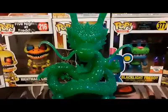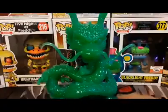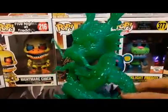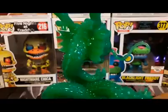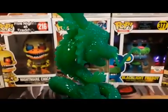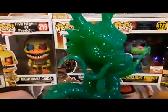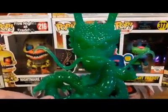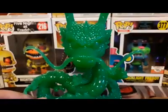So as we look at this pop, from a first glance, the pop is gorgeous. Just the detailing and everything on it is just amazing. This is incredibly well molded. It won't have any paint problems whatsoever because the plastic is casted green and it doesn't actually require any paint whatsoever. The one thing that I do have to comment on, however, is that jade isn't one uniform color.